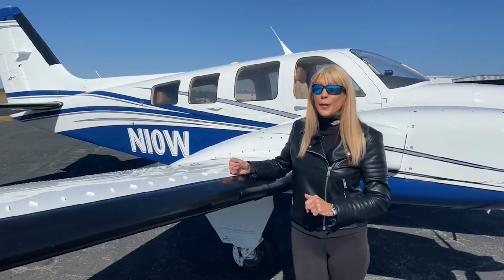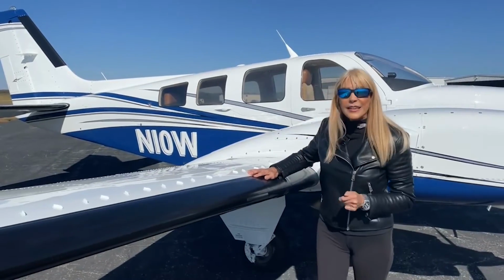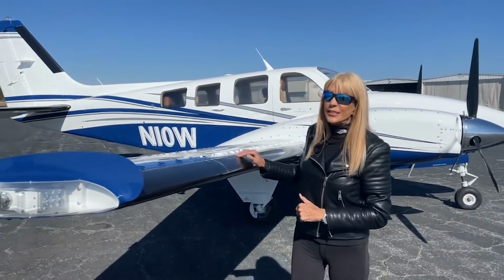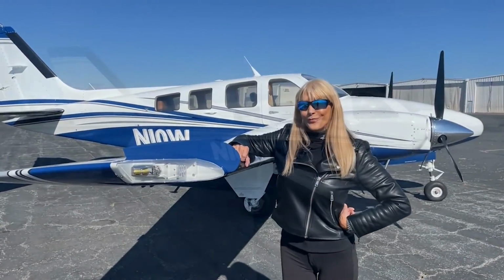As you can see, this P Baron is known ice equipped. We've got the wing and the tail de-ice boots, vortex generators, and plenty of fuel to fly to our business and dream destinations. 196 gallons of usable fuel.